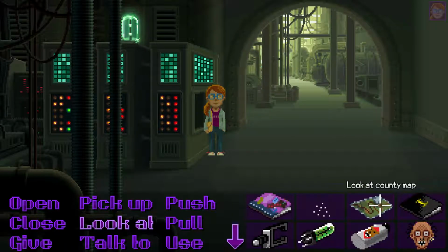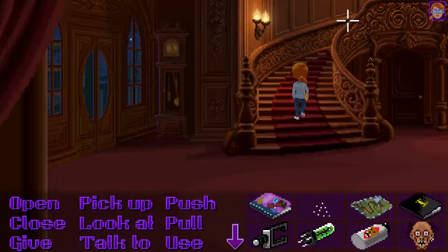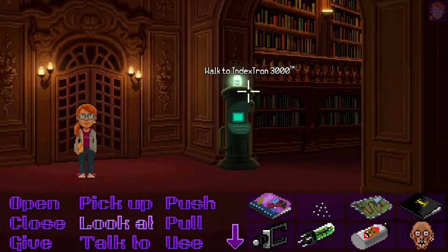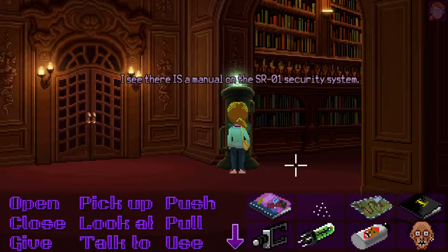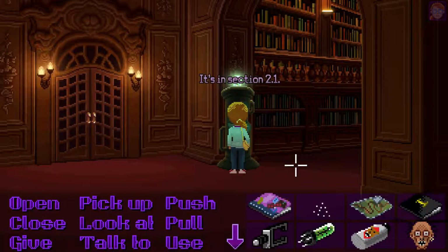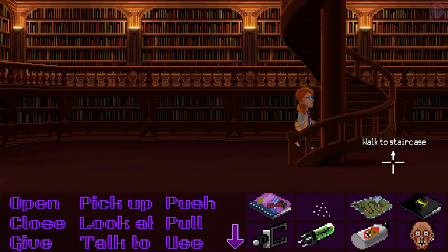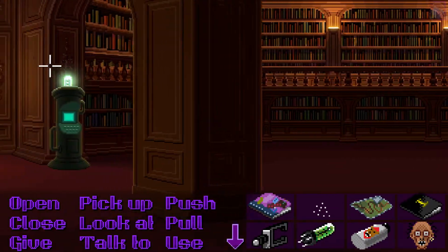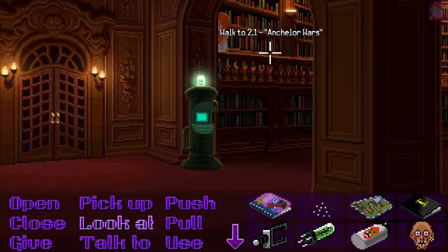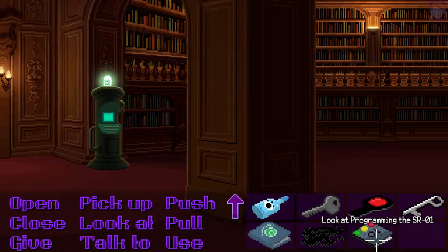Cool. So, we can go back to the mansion again, and we will go into the library and search for a book. I see there is a manual on the SR-01 security system. It's in section 2.1. Cool. That's there, right? Yes. Okay, so we'll go up these stairs. There it is. Programming the SR-01. Easy. Let's have a look at this.